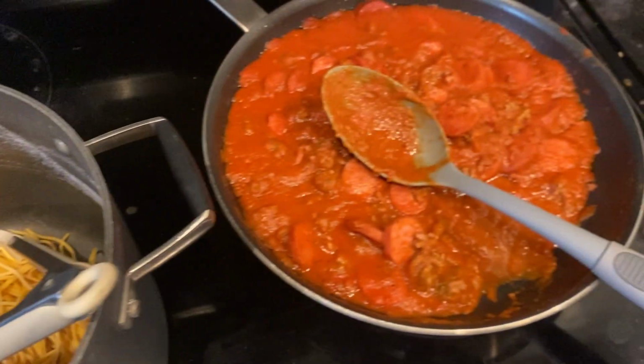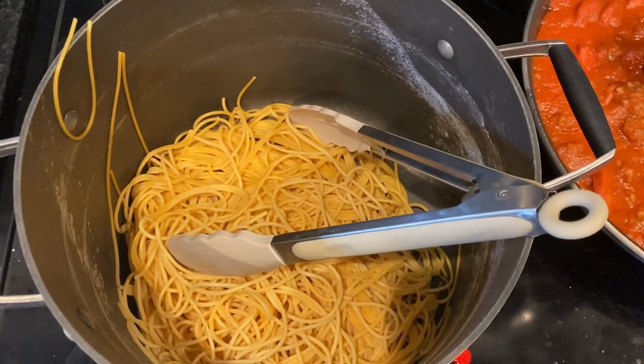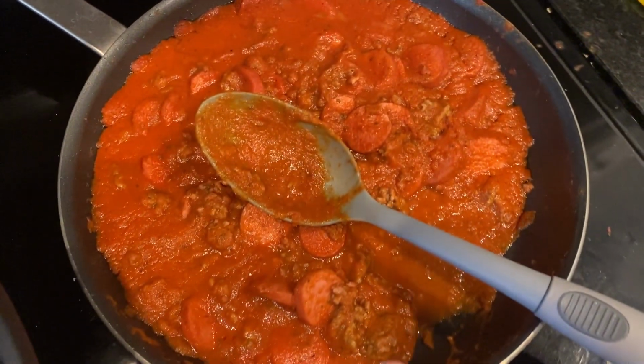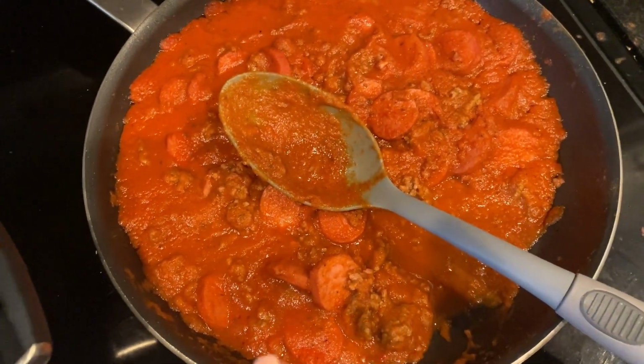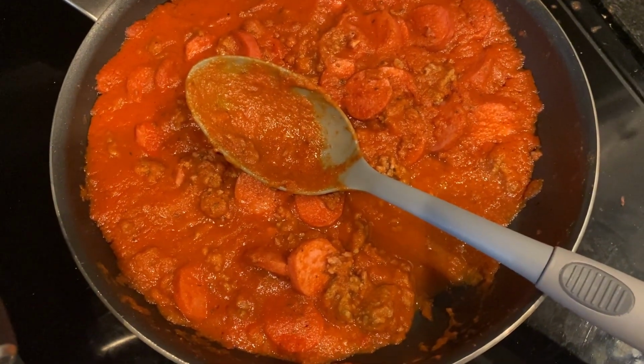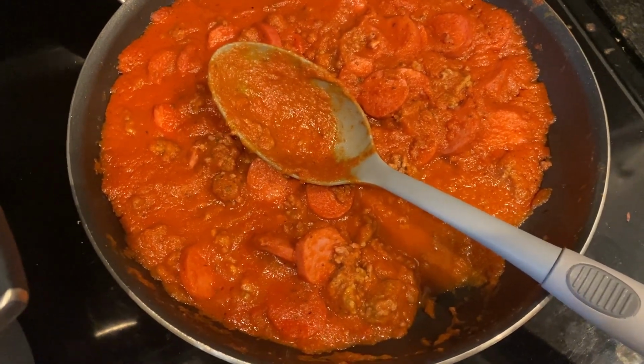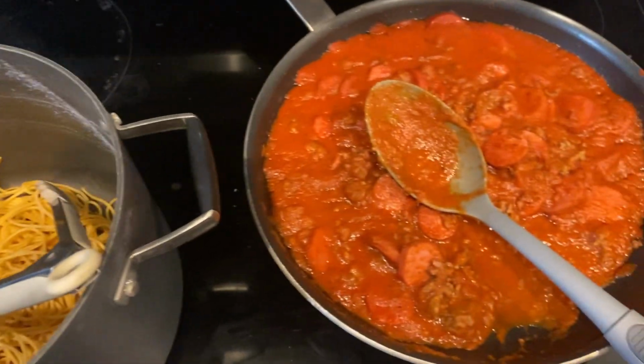Okay, and then we already started digging into this, but like healthy high protein dinner, we have chickpea pasta. This is 20 grams of protein per serving. And then we have pasta sauce, and I did ground beef that's 90% lean and some kielbasa sausage. So even more protein, so like just a high protein dinner option.